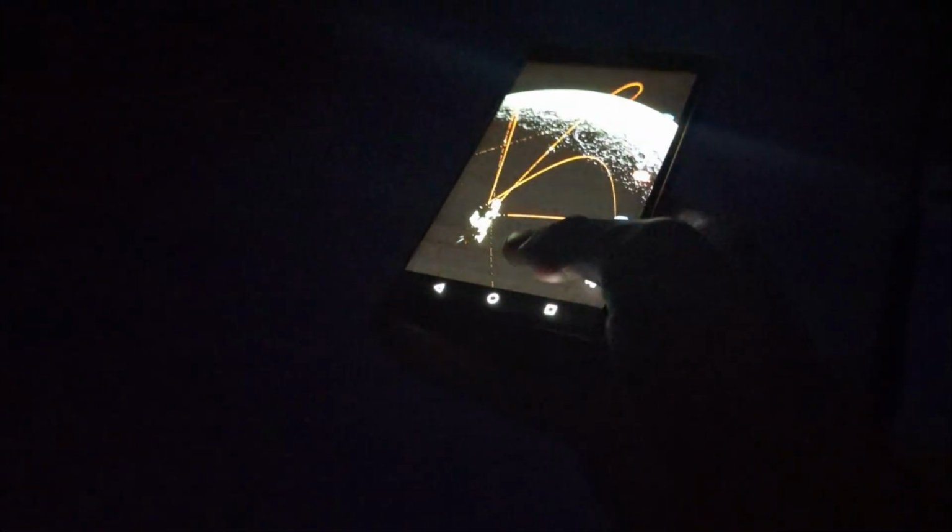Phone goes up, phone goes down, phone goes up, phone goes down.